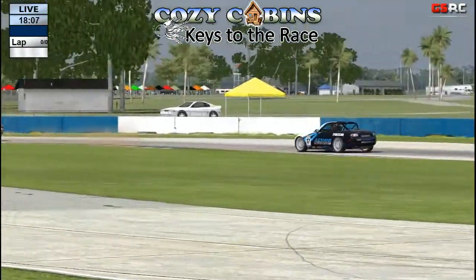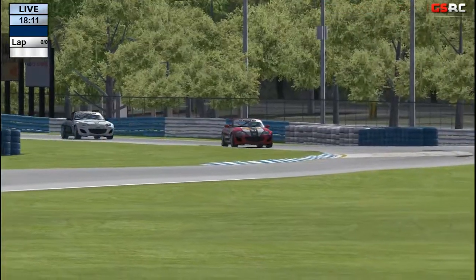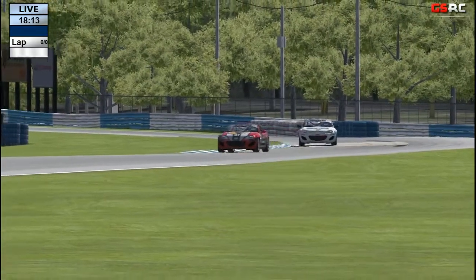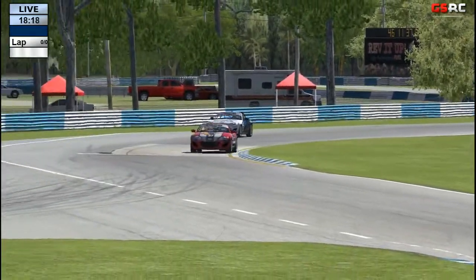Now, Bill, I think we should go through the grid at this point in time. We have the quick 6 settled by now. So why don't you take us through the first 10, please? Sure, I'm happy to do it.